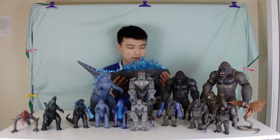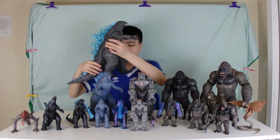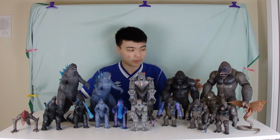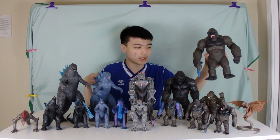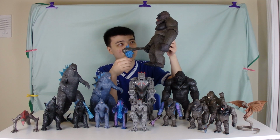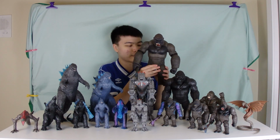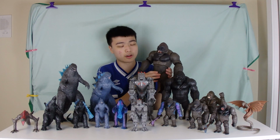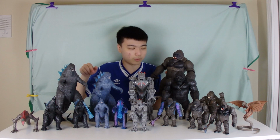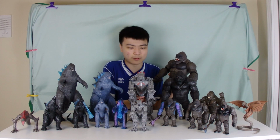But if you love playing with this, definitely a kid will have a blast playing with the 13-inch figures, especially Kong, because he's big and he's got tons of articulation, more than the 11-inch, ironically. And he comes with the battle axe, he has lights and sounds. The 13-inch Godzilla and Kong would definitely provide a lot of playability, and honestly, they're better versions of the 11-inch because Playmates have actually fixed some mistakes they had previously.